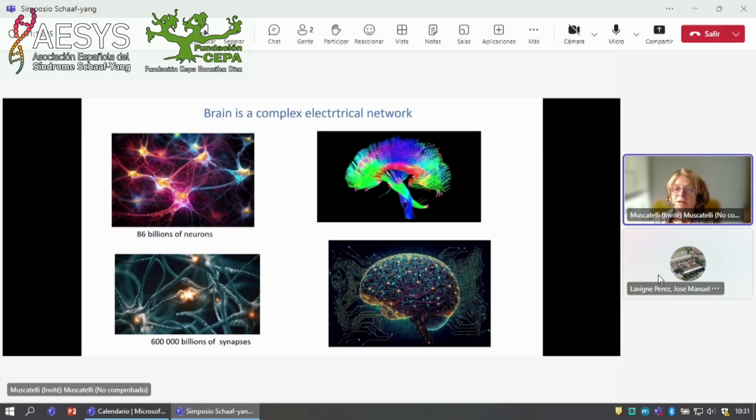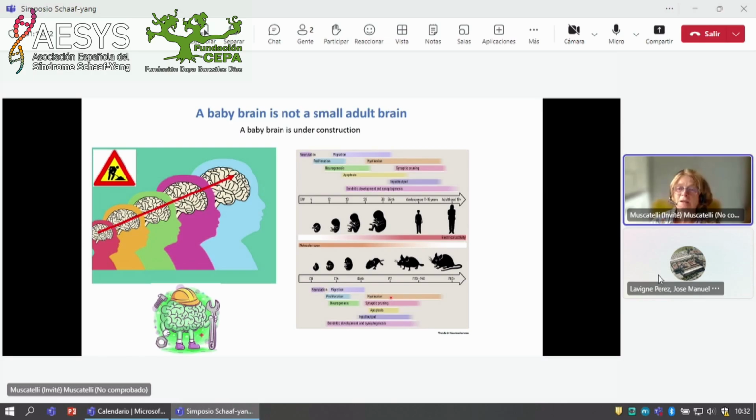You have an incredible network of connections between the different neurons, and this is a real image. And all those connections enable the organization of a complex electrical network far more powerful than any computer, and this is the function of the brain. So importantly, we can note that a baby brain is not an adult brain, not a small adult brain, okay? It's not a brain that is going to grow up to become adult. It's a different brain under construction that functions at least in part differently.